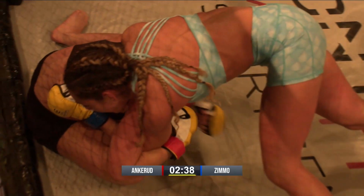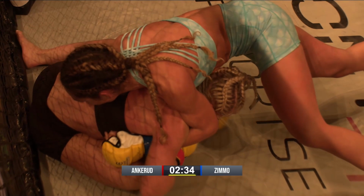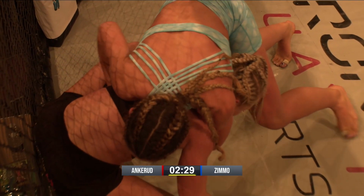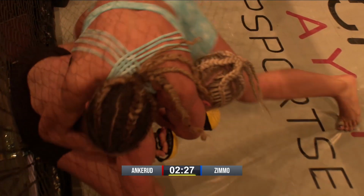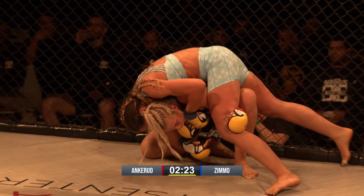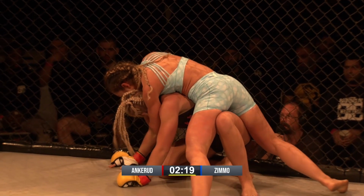Yeah. Are we going to look here for a...? No, I thought we were looking to lock up a Darce or something. Now, I mean, at this point, she's controlling where the head's at. She can look to try to take the back. Jennifer's going to have to look to try to use the cage to actually stand up. She doesn't want to give her back up, which is smart. If you notice, she's pressing her back up here against the cage to not give it up.